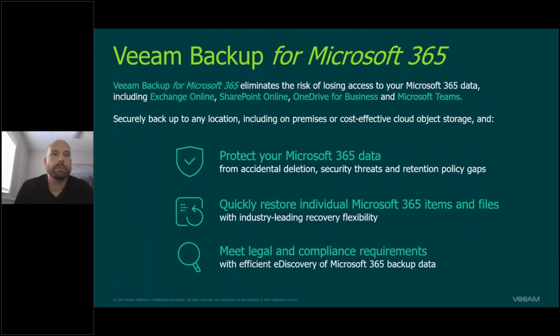So, Veeam Backup for Microsoft 365. You can see here, this is just a slide that's basically the messaging around it. You can protect your Microsoft 365 data from all the things that I just talked about: accidental deletion, security threats, making sure that you're maintaining the retention policies and filling those gaps as well. And then quickly restore those items and files as needed. And then at the bottom, meet legal and compliance requirements as well. So we jump to the next one, Roman.